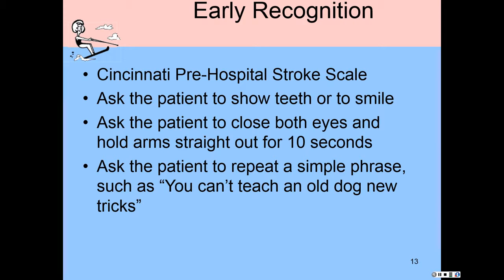Then the patient is asked to close both eyes and hold both arms out straight for 10 seconds. A normal finding is that both arms are going to do the same thing, or that both arms are not going to move and will stay straight. An abnormal finding is that one arm does not move while the other arm begins to drift downward.